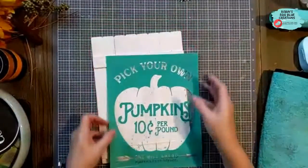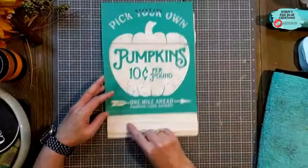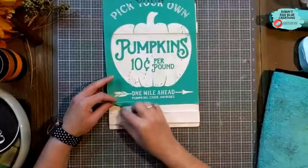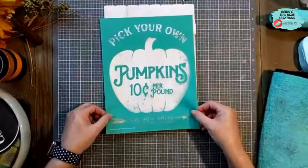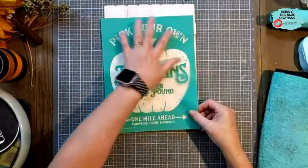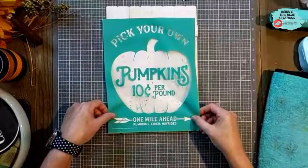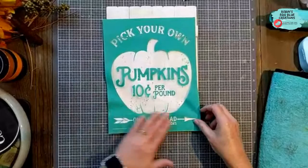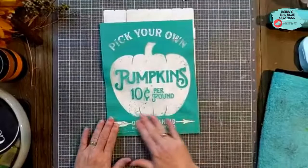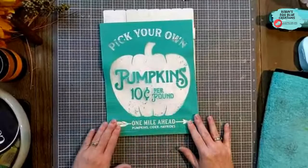So I'm going to do this "1 mile ahead" sentiment with the arrow on this, I don't really know what that's called, this brace piece right here. And then I'm going to do the rest of the pumpkin on the inside of the pallet, and I'm not going to do the "pick your own," I don't think. I don't think I left myself enough room. So I'm just kind of eyeballing it like I always do. And I'm just going to rub it down to make sure that I've got it good and stuck.